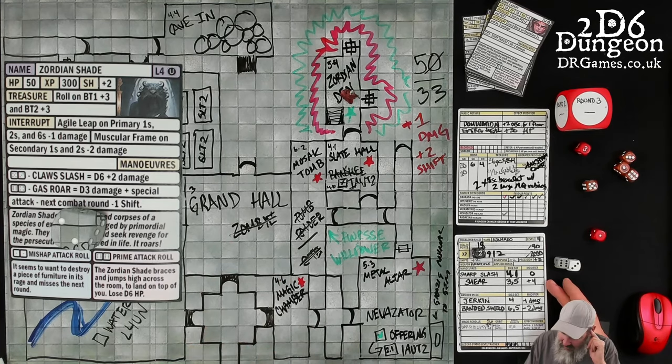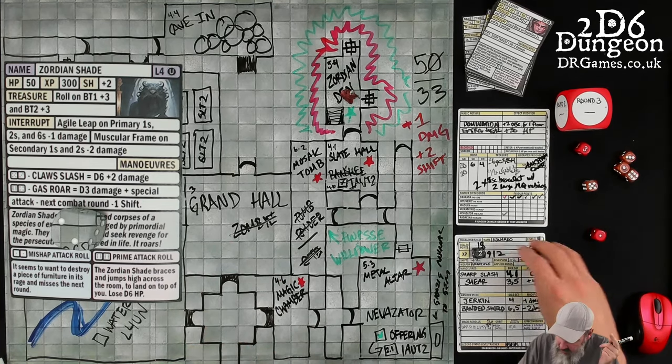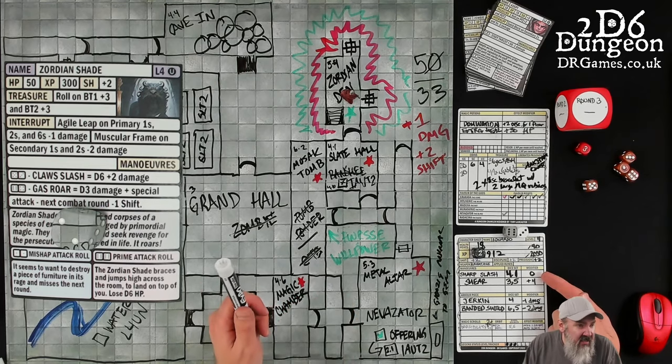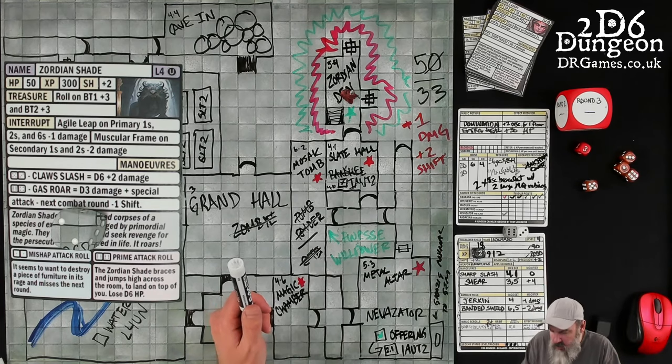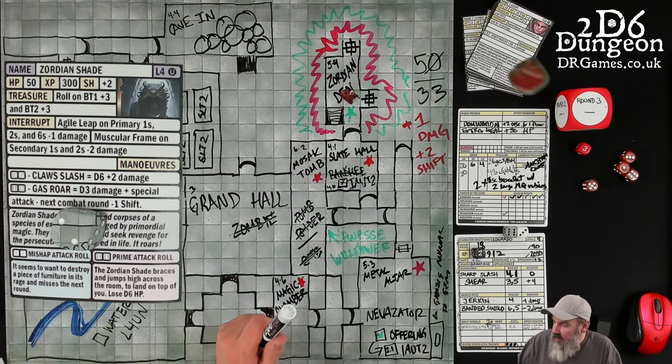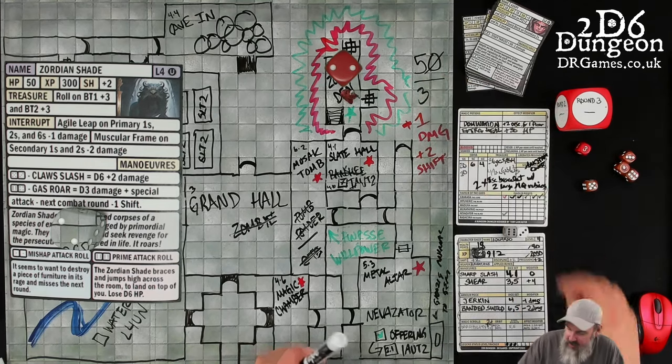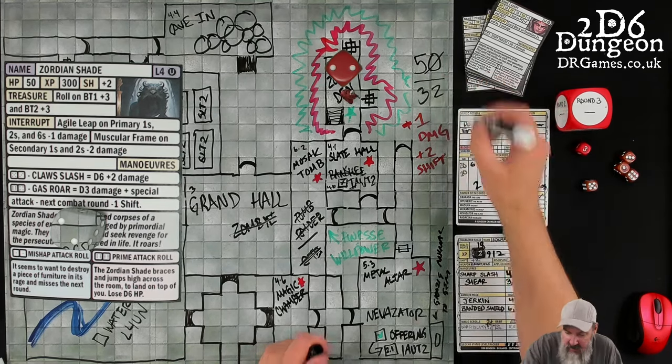Okay, so we can't do that, but we totally can do a sharp slash, which is at -2 this time, right? Because they are muscular frame on secondary 1s and 2s. So it's a d6 minus 2 plus 1, so minus 1. So we're going to do 1 point of damage. Oh, there's the rolls I'm used to. You know what, though? I'll say we're off to a good start.